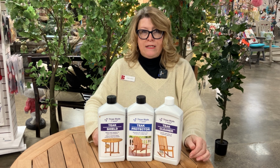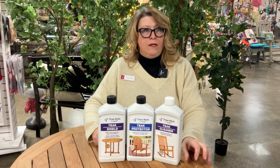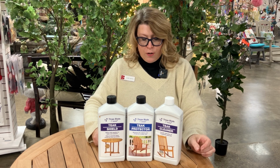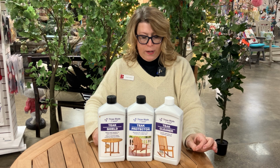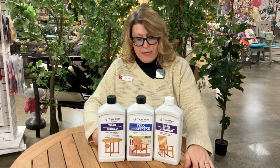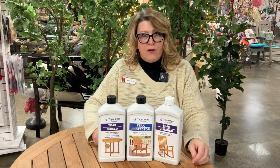Grade B and grade C, obviously, a little bit younger tree, maybe a little bit of sapwood in there. Not quite as pretty, but still pretty durable. Does not have quite as much oil in it. Now, the whole reason that we want to have oil in our teak is because it's going to help make it resilient to rot and to bugs, for the most part.